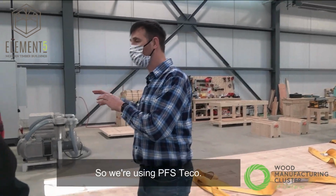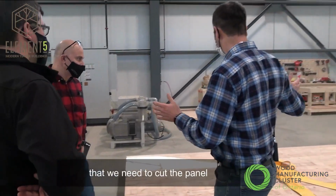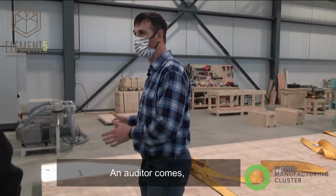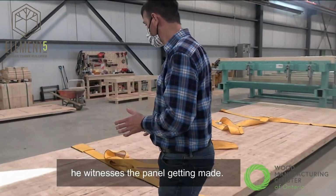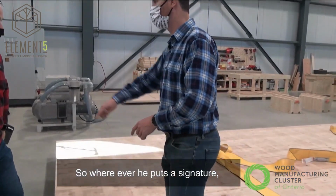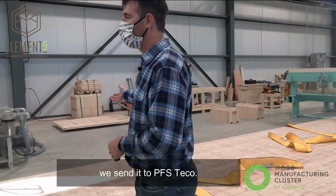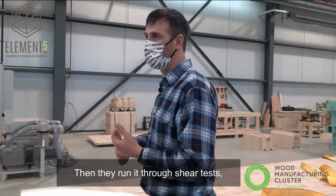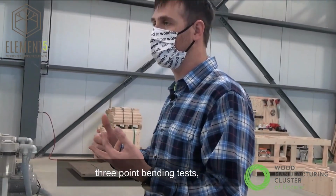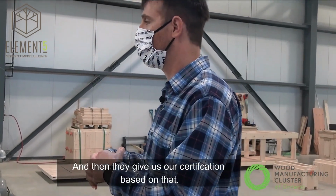Right. So we're using PFS TECO. They give us a test plan where we need to cut a panel into certain shapes. An auditor comes, he witnesses the panel getting made, signs different sections of it. So wherever he puts a signature, we cut a piece around that. We then package it up, we send it to PFS TECO, and they run it through shear test, 3-point bending test, delamination test, and then they give us our certification based on that.